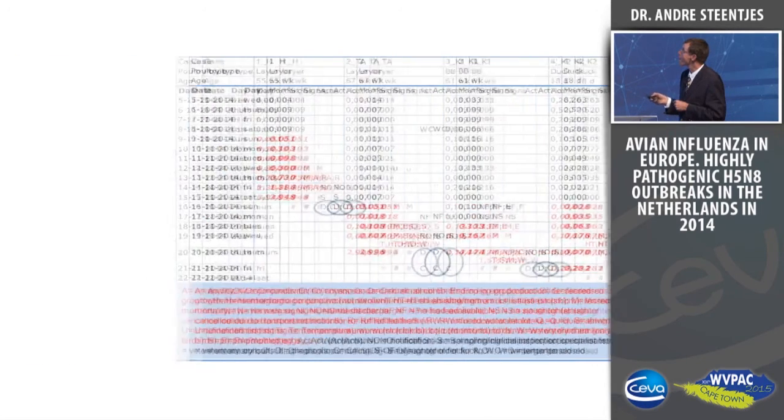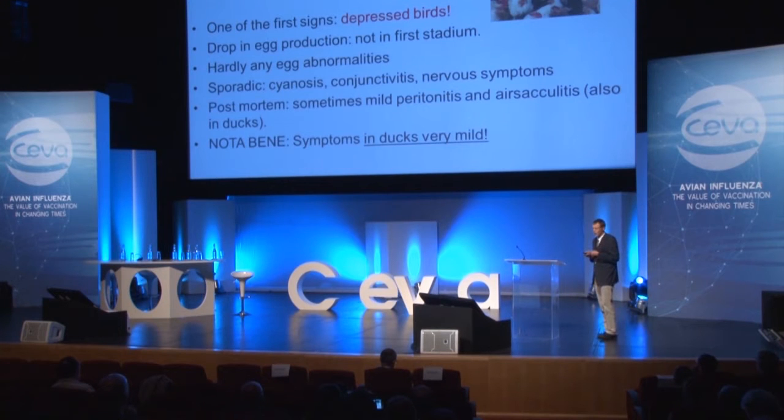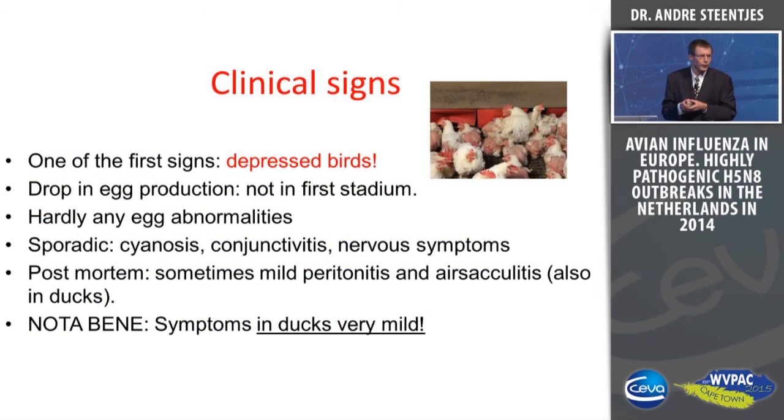The clinical signs further. Depressed birds. I will show you a film of it. The drop in egg production in layers was not so fast, not in the first stadium. Hardly any egg abnormalities, sporadic cyanosis, conjunctivitis and nervous symptoms, and the postmortems, a little bit like the H7N7 in 2003, a mild peritonitis and sacculitis, also in ducks, but the symptoms in ducks were very mild. So it could have been missed in the early stage in the ducks. And then you can imagine what happens if forced ventilation spreads the virus with the air that you are ventilating to the neighborhood. It's often said from the outbreak in 2003.